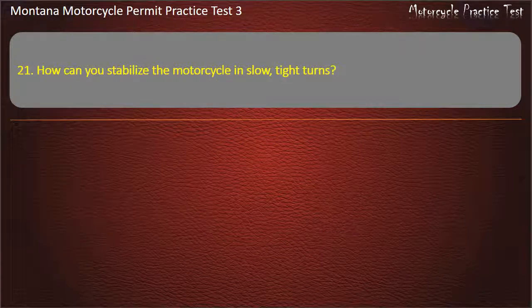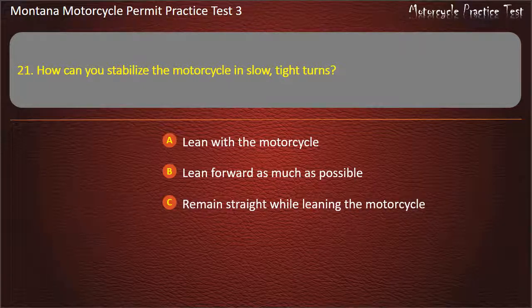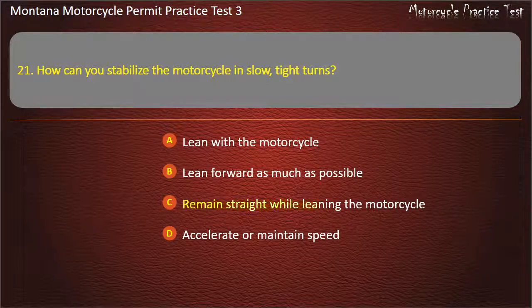Question 21. How can you stabilize the motorcycle in slow, tight turns? Lean with the motorcycle. Lean forward as much as possible. Remain straight while leaning the motorcycle. Accelerate or maintain speed. Answer: Remain straight while leaning the motorcycle.